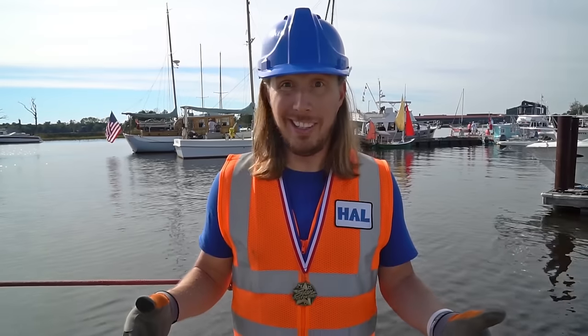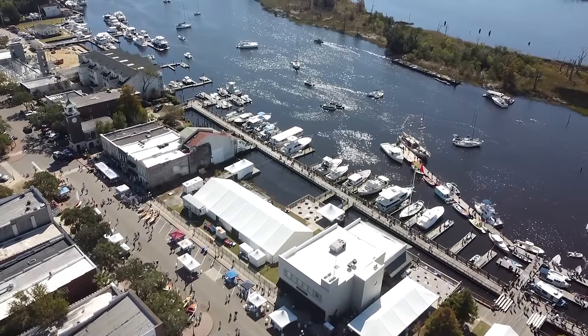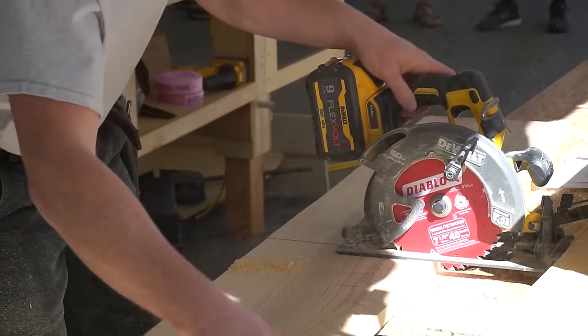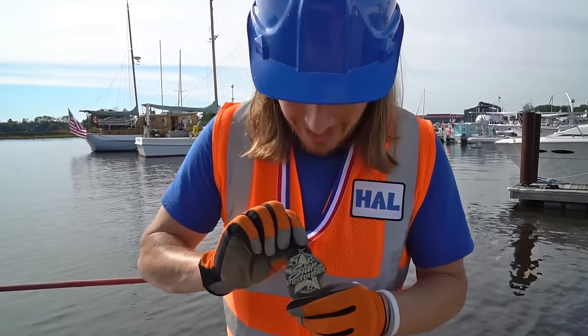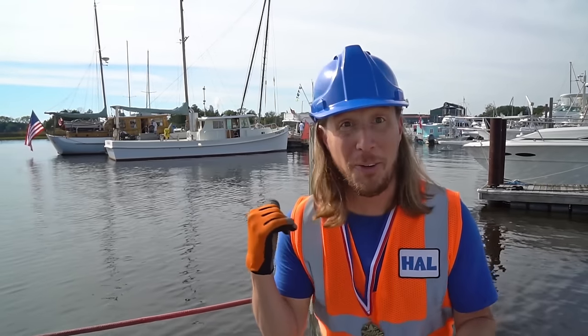Wow. What an awesome time we've had here at the Wooden Boat Show here in Georgetown, South Carolina. It's been absolutely amazing. We've done all kinds of really cool things. We got to see teams building wooden boats. That was great. And I even signed myself up for a really cool cardboard boat race. And look, I even won a medal. That's amazing. We had so much fun building that boat, and not to mention racing it in the water. Thank goodness it didn't sink. Oh, well, it's been an absolutely amazing time here at the Wooden Boat Show in Georgetown.